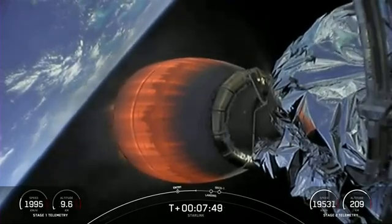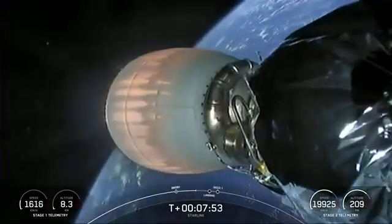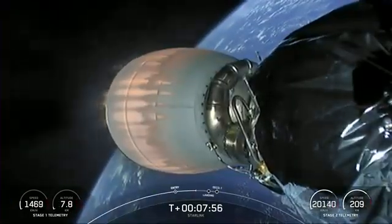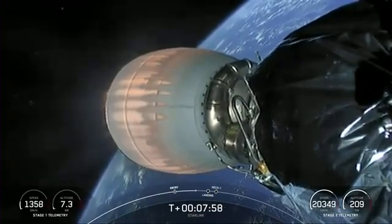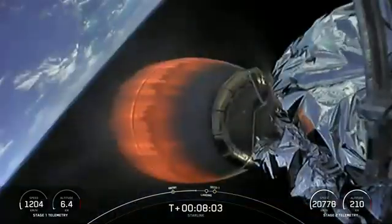And as a reminder, because we won't have ground station coverage during the time that the Starlink satellites separate today, we will be ending our webcast after we confirm orbit of the second stage, and then we'll confirm deployment on our social media platforms.